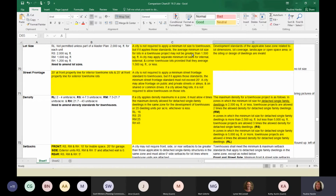So if we went with lot sizes, you can see up here on the screen what we have today: in standard density residential it's 2,000, medium 1,600, and high density is 1,200 square feet. We need to amend those to be consistent with the minimum compliance middle column here, which is may not be greater than 1,500 square feet. And I think you can also average them so that the average is at least 1,500 square feet.